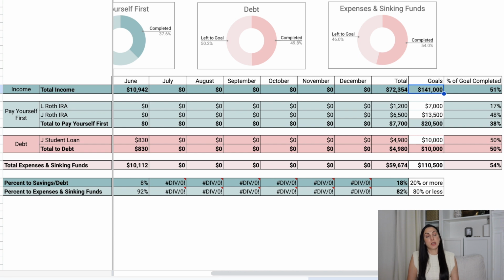Our goal is $141,000. Obviously, June, we are halfway through the year, having completed June. And so we want this percent to goal complete to be around 50%, and we are at 51%. So on track so far this year. We might fall a little bit behind the second half of the year. I'm not exactly sure, or make it ahead. More on that in a future video. But we'll see. We'll see.